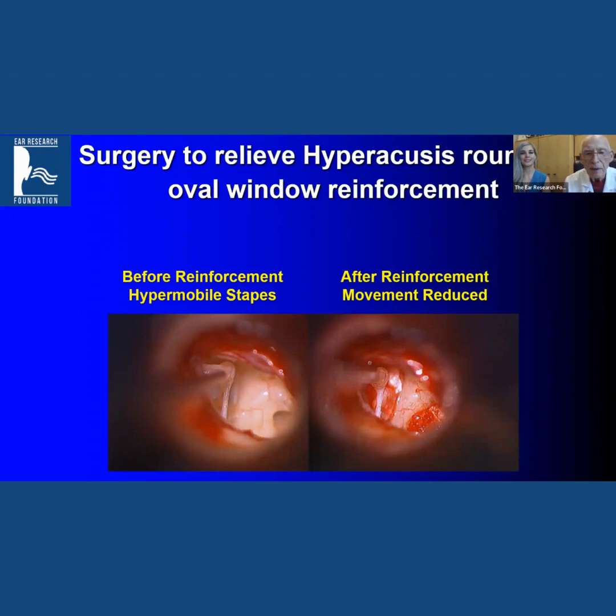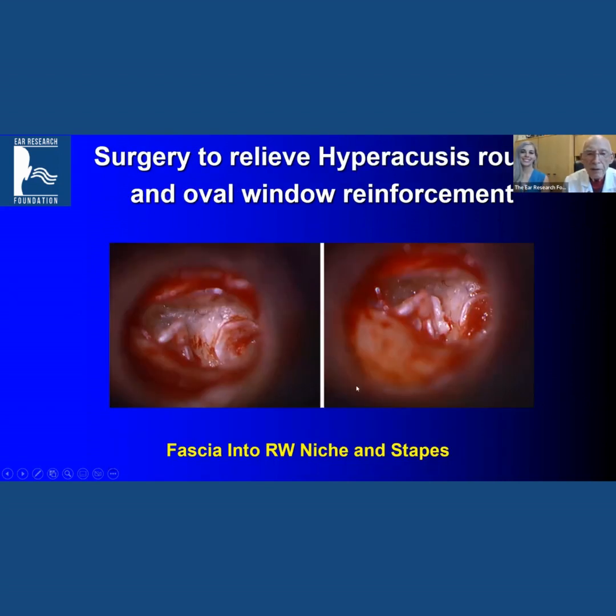So we found that the little stapes bone was hypermobile or jiggled around a little bit too much in the middle ear. And to quiet that down, we packed tissue around the stapes and over the round window membrane. And after doing that, the stapes appeared to move less. And here's another picture of this, putting the tissue in around the stapes and the round window.